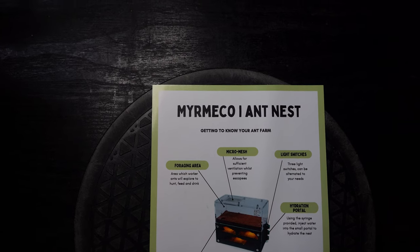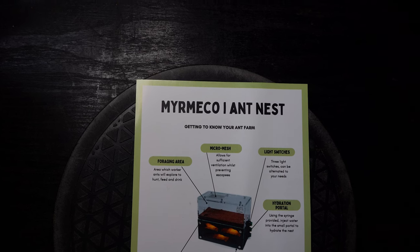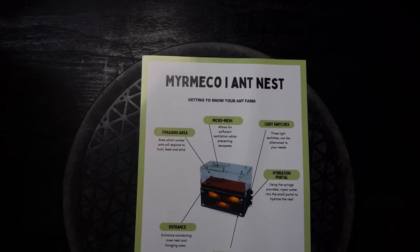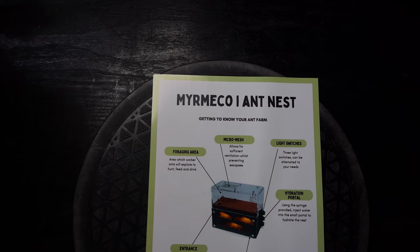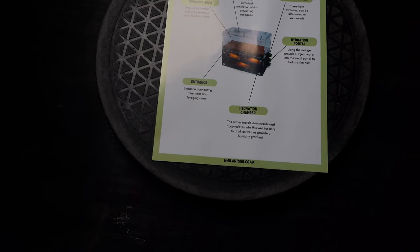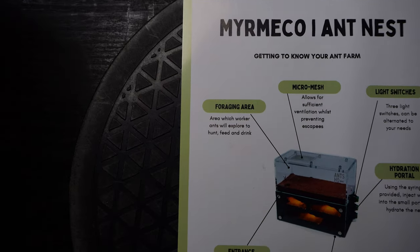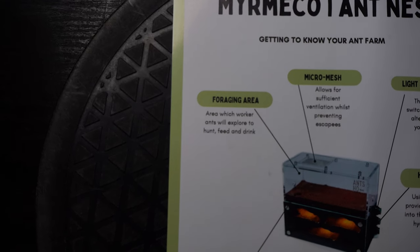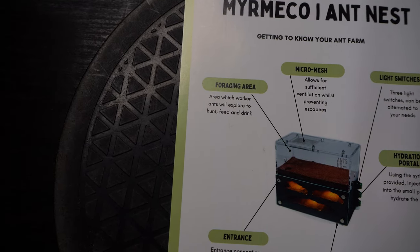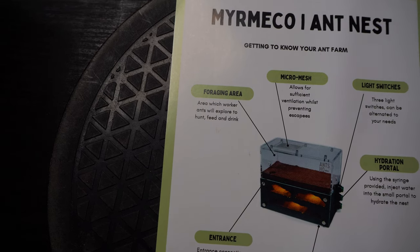So the, I'm probably gonna butcher this, but the Maramaco one ant's nest. I don't even know. So, getting to know your ant farm. And I really like this because it explains pretty much everything for you. So it's got the foraging area, that's it. An area which worker ants will explore to hunt, feed and drink.